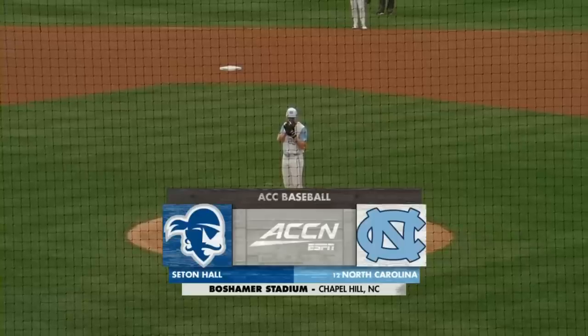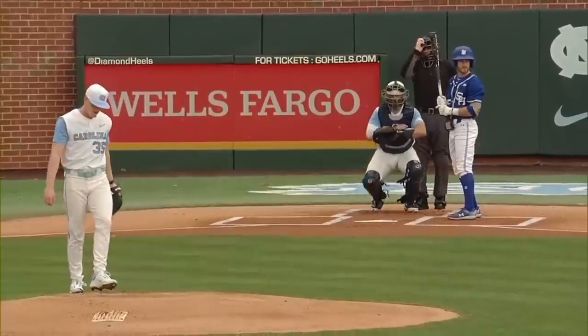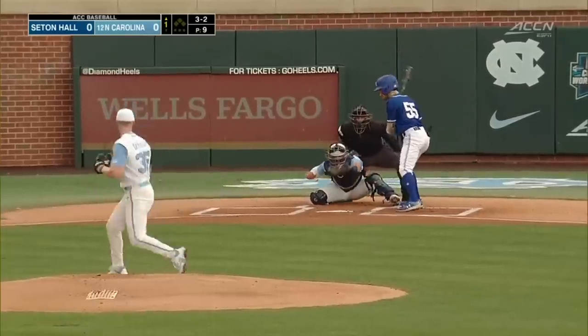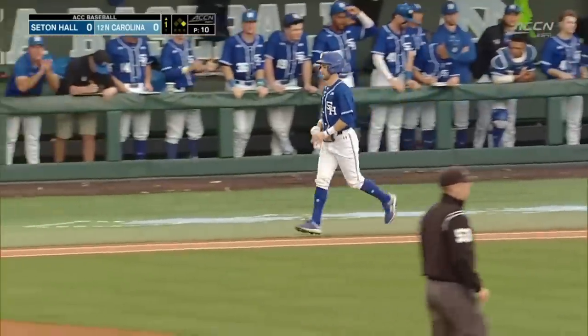Max Carlson gets the ball to start the season off for the Tar Heels on the mound. And the junior righty fires a first pitch fastball to a right-handed hitting Will Gale. Gets into his motion, delivers the payoff pitch, and it must have been low for ball four. So Gale certainly earns the walk.